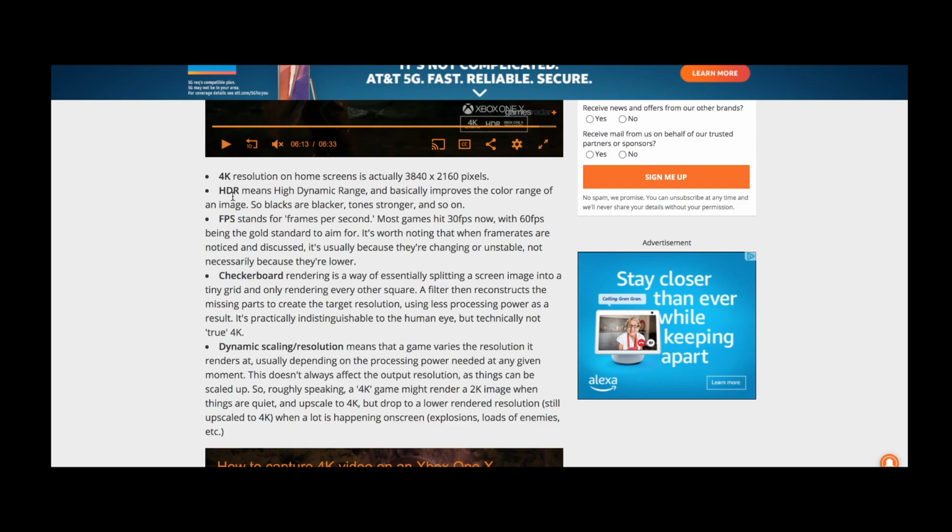HDR means high dynamic range. Basically it improves the color range of an image, so blacks are blacker, tones are stronger, and so on. This is HDR. If you have a new TV or if you've been looking at TVs and TV reviews, you should know what 4K and HDR are.